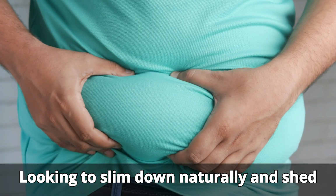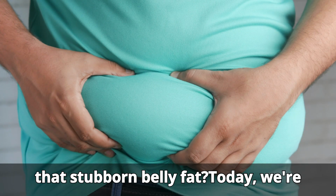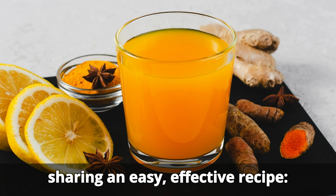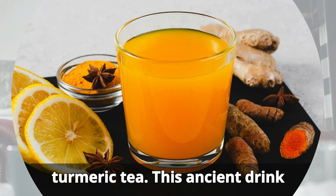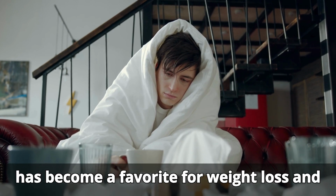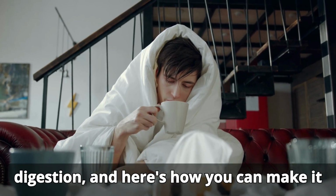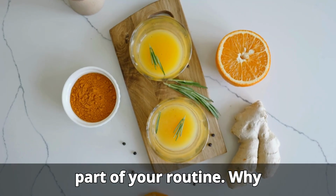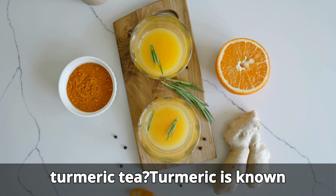Looking to slim down naturally and shed that stubborn belly fat? Today, we're sharing an easy, effective recipe: turmeric tea. This ancient drink has become a favorite for weight loss and digestion, and here's how you can make it part of your routine. Why turmeric tea?